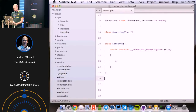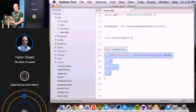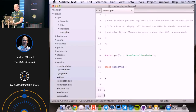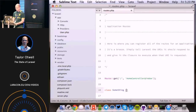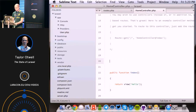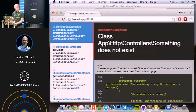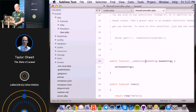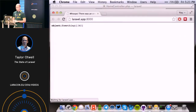So previously, let me go back to a controller. Let's simplify this back out. I'm going to leave this class Something in here just so we can keep playing with this for a minute. If I go into my home controller, previously on controllers, you could do something like this. Your constructor could type hint some dependency, and that would get injected in. So if I hit this route, I need to dump autoload. Oh, the namespace. So if you type hint Something on your controller constructor, it would automatically get injected in.